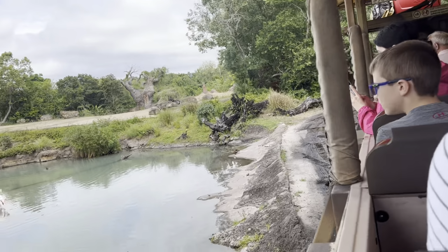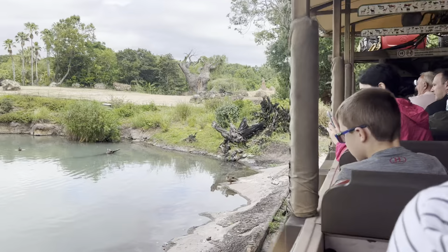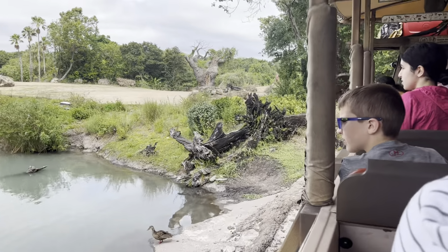Well, that's because the joint you see that's about halfway down their leg is not actually their knee, that's their ankle.